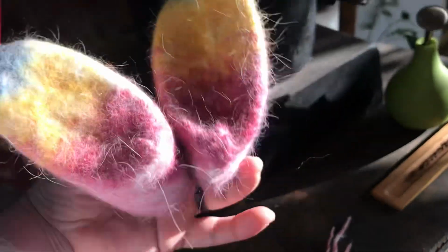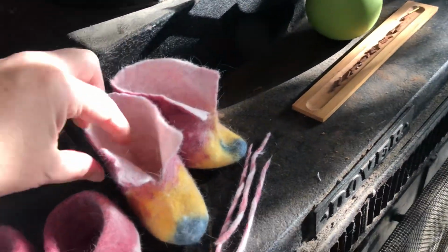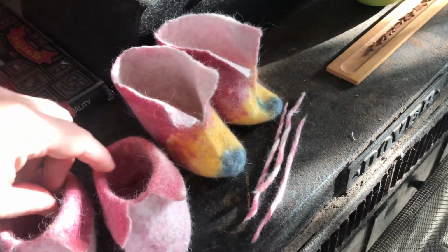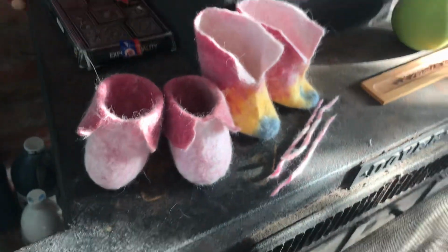And then I'm always working on stuff, so I have some crafts out here. I'm working on some little baby booties out of my wool. How stinking cute is this little pair of baby booties? So cute. Those are made out of baby bunny cashmere and sheep's wool that I dyed myself. Some cute little baby booties. Make a bunch of those and I sell them.